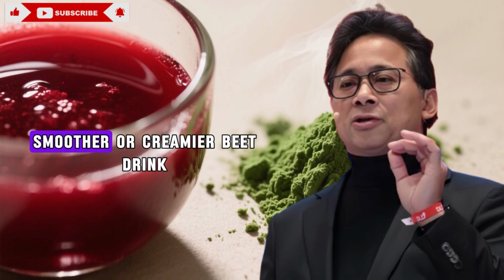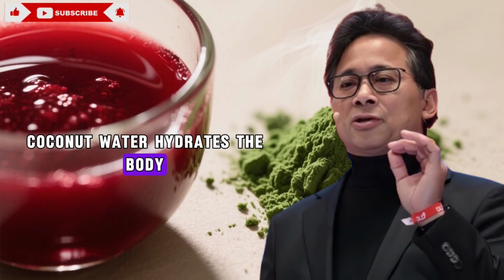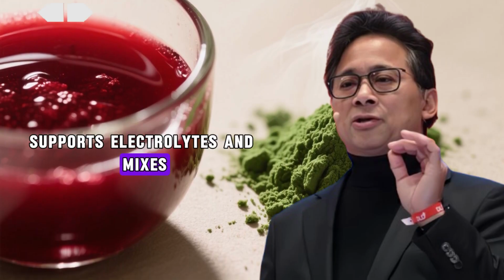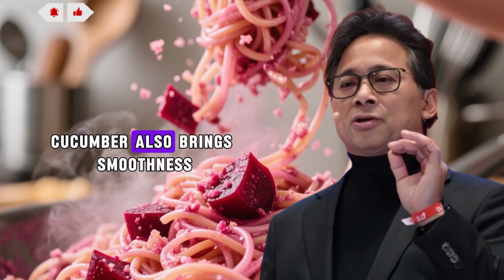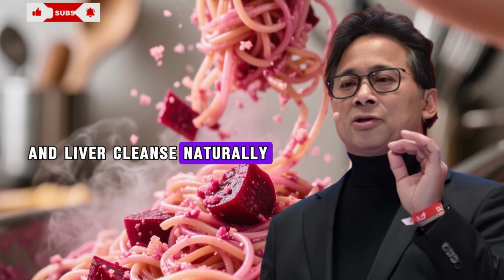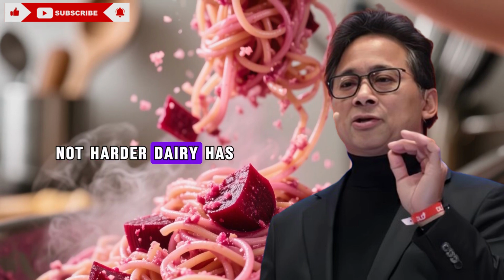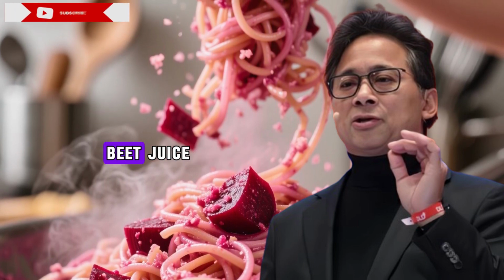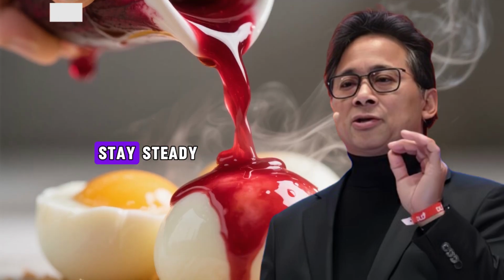If you want a smoother or creamier beet drink, there are safer choices. Coconut water hydrates the body, supports electrolytes, and mixes well with beet juice without creating digestive problems. Cucumber also brings smoothness and a fresh flavor while helping the kidneys and liver cleanse naturally. These pairings help your body work efficiently, not harder. Dairy has its place, but not inside your beet juice. Keep them separate so your stomach, liver, and energy can stay steady.